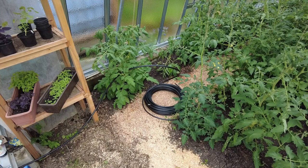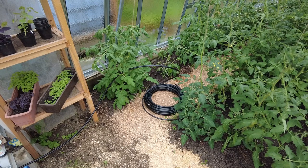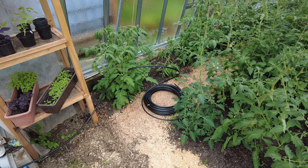We wanted to build an irrigation system in the greenhouse for quite a while. We established that and installed some holes and sprinklers. The whole system is gravity fed and doesn't need any electricity.